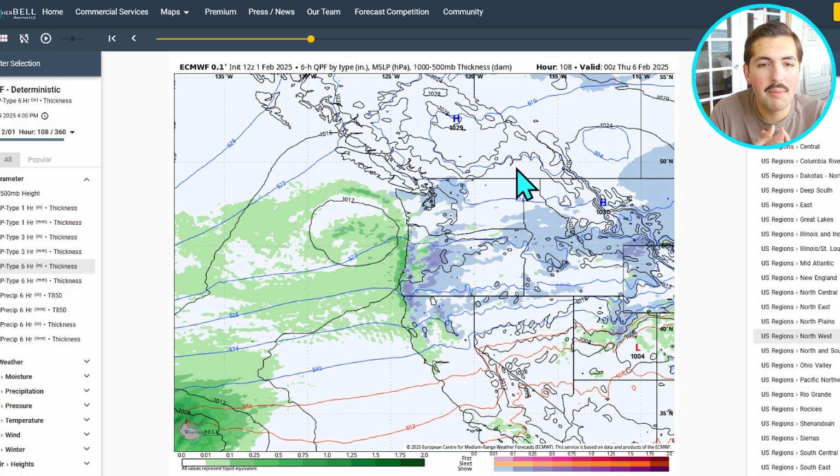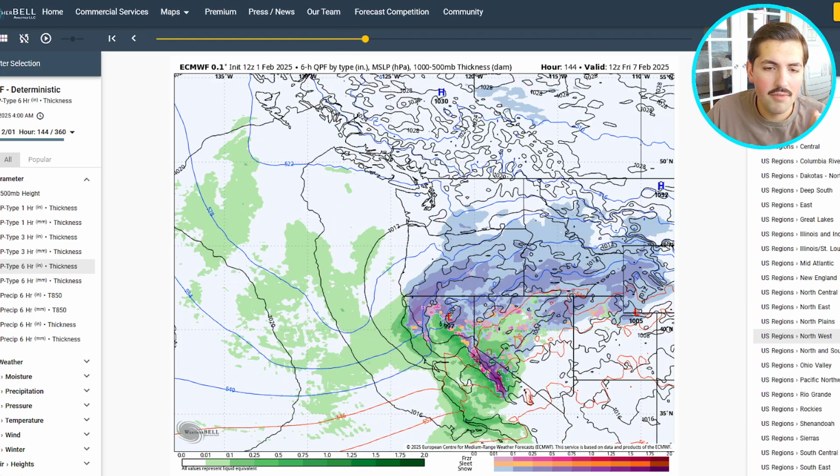Our problem this time around is not the temperatures. We're cold enough for snow. It's just how much moisture we get flowing back over the cold air. You can see it even keeps up some light snow all the way into Wednesday afternoon as well. So there's going to be on and off snow chances.